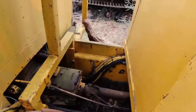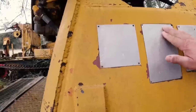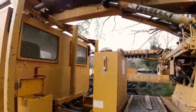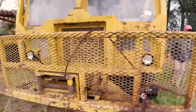See the transmission here. A Spicer transmission. Let's try to figure out a model and all this for this. It's number 1,000, a limited edition. Let me go look for some plates on the other side. I wonder how long this has been sitting, you think? Because I don't think it's been started in years. That's your favorite line. First time in years.